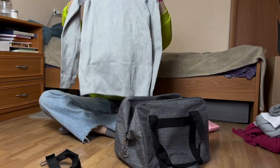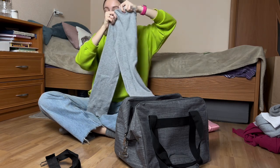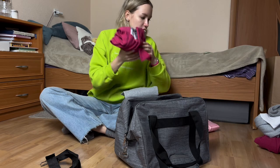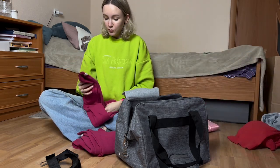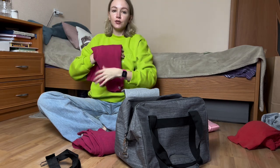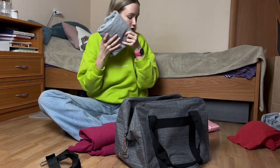So we're gonna start off with this set of thermal underwear. I actually have two pairs. So I have two of them, two sets of thermal underwear. A gray one, a classic one, and I have the same one in pink, and I have already worn this one before, so it's pretty cool. I mean, it's cheap. I bought this one for like less than 2,000 rubles, and I'm just gonna get two of them in case I get sweaty. Probably I will, because it's like a difficult trip. So two sets of those.